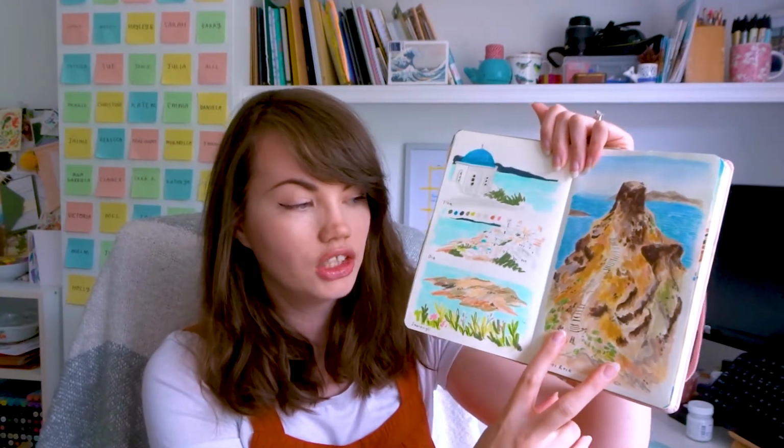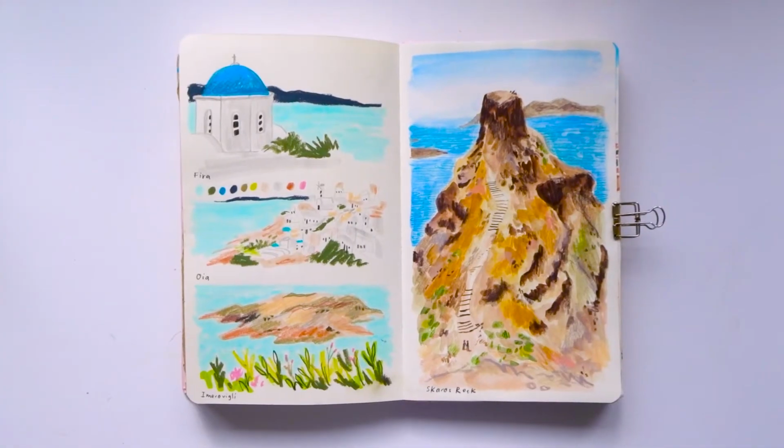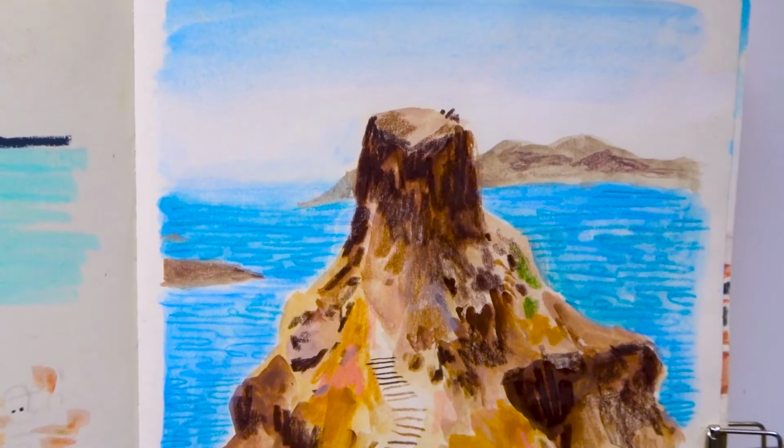Day 282 is actually a very special piece, and you might have seen this in my previous daily recap when I showed you the other half of the page, because I actually created this one on day 282, and this is a very special piece because this is where Mitch and I got engaged. So whilst we were in Santorini, Mitch popped the question and I said yes, and he did it on Skaros Rock. So if you've seen my previous daily recap, you'll know that I did a few pieces inspired by Santorini as well as some plein air whilst we were there.